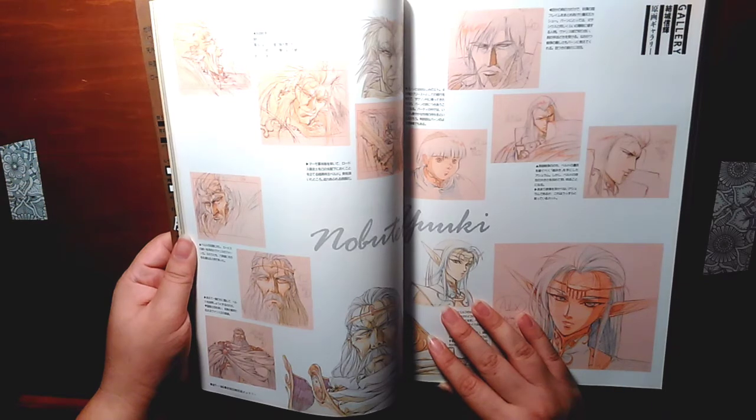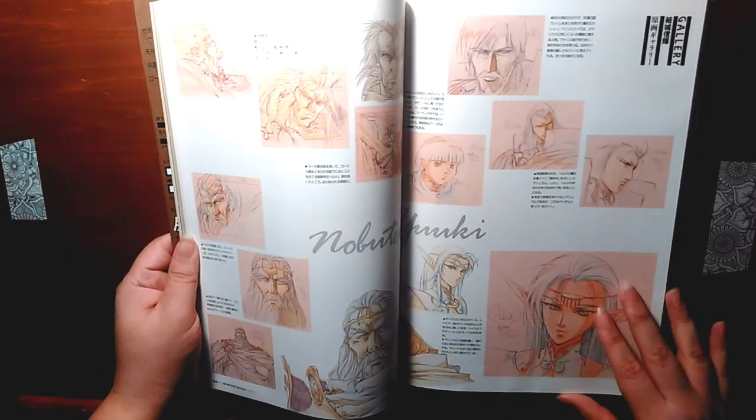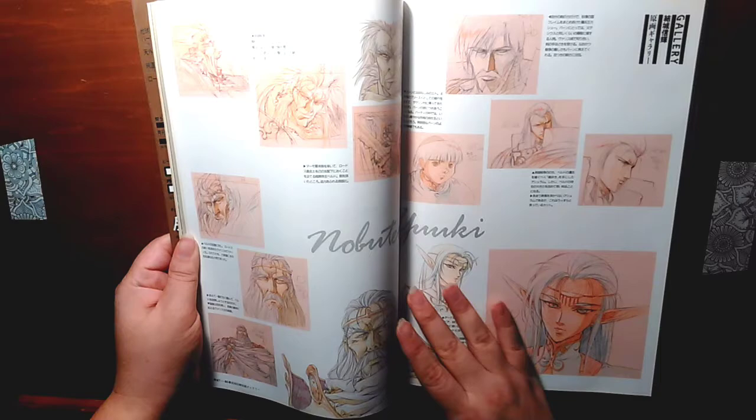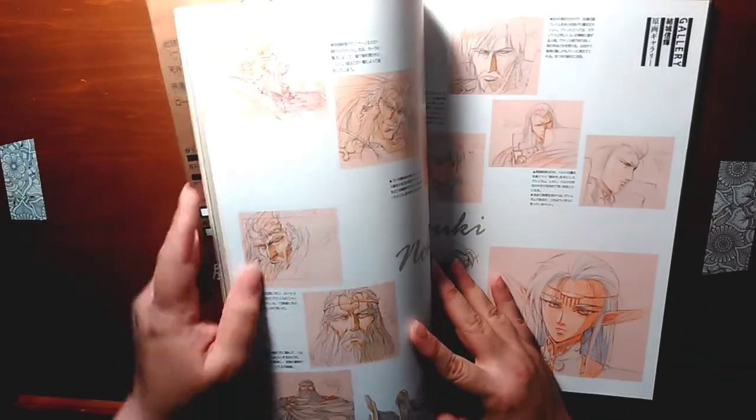I love Studio Ghibli. They do a fantastic job, and I love their style, and I can probably make another entire video about that. But Record of Lotus War, to me, is the perfect anime. To me, at least.